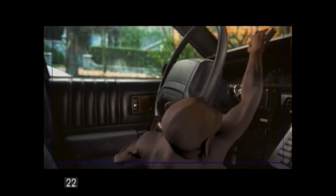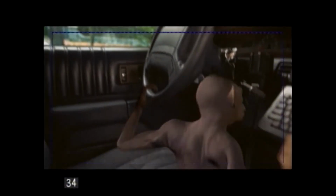We had a bunch of software written up, most important of which was the fur rendering software, and that's the software that actually puts the individual hairs onto the monkey's skin.